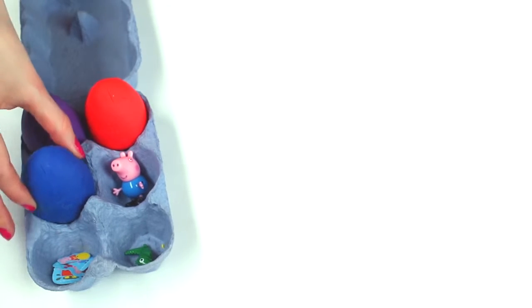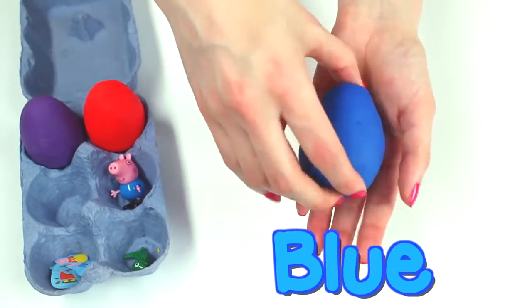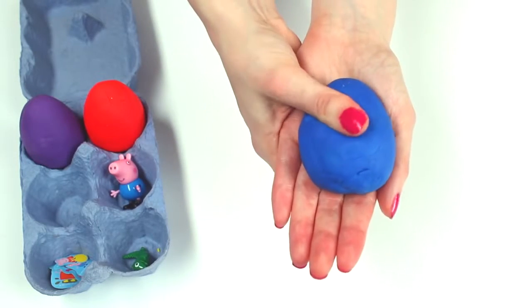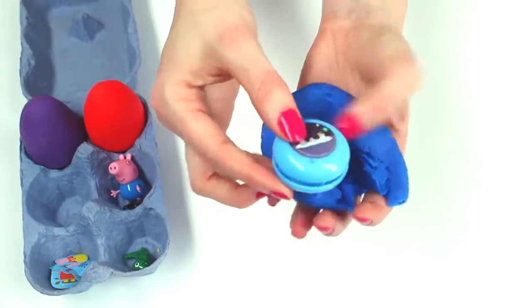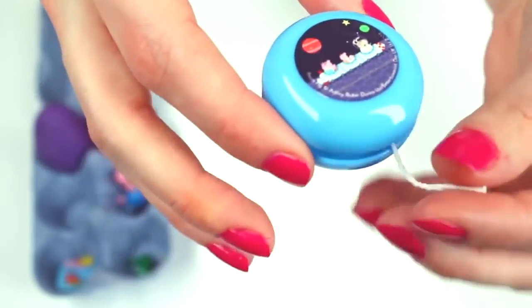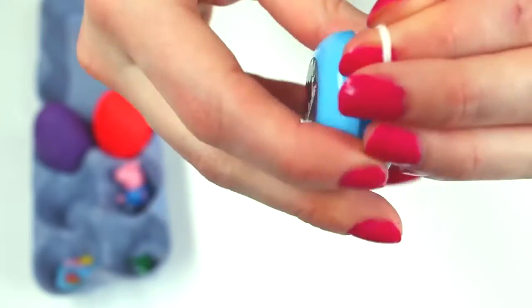Now, what will be inside our blue egg, I wonder? What blue things can we think of? The sky is blue and the sea is blue. What else? Blueberries and bluebirds are blue too. Let's have a look inside. Ooh, it looks like something blue as well. It's a yo-yo. So much fun. So I'm just going to wrap it around my finger and play with the yo-yo. Goes down and up, up and down, down and up. Whee! So much fun. But I want to look inside the next egg.